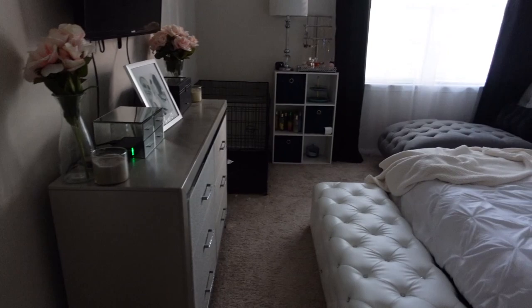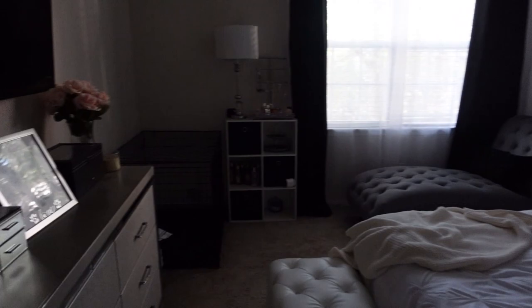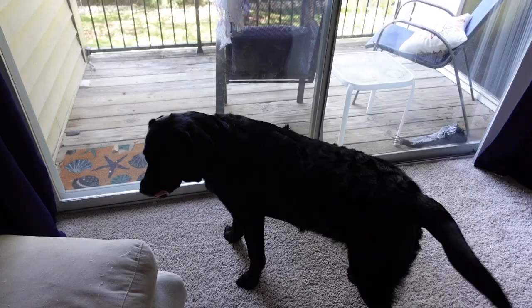I just want to show you guys, this is pre-fall bedroom. There's nothing. It's so plain and boring and empty. Bear is watching the lawnmower people outside.